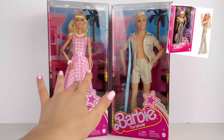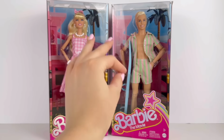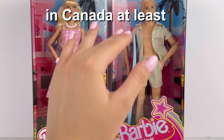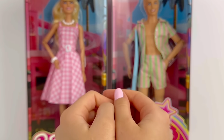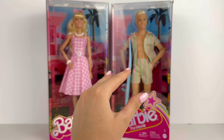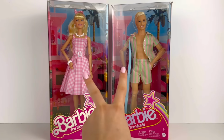They actually came out with a whole bunch of stuff inspired from the movie, but these two dolls are the only thing I managed to get my hands on in time because everything sold out so fast. I really wanted that pink Corvette. Like, really badly. I also absolutely love the look of the Western dolls, so I'm kind of sad I didn't get my hands on those either. But today, we're just gonna take a look at the two I did manage to grab in time.